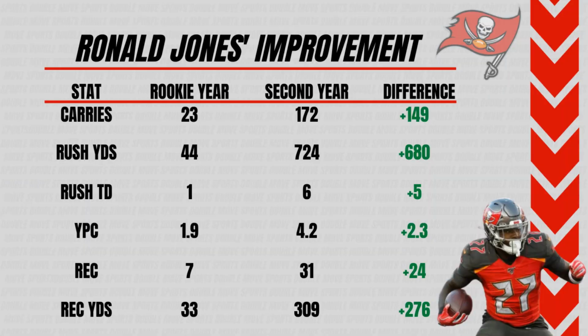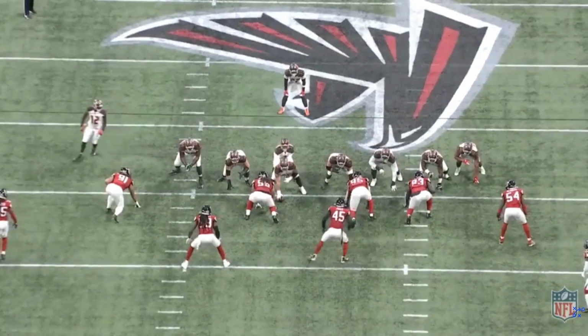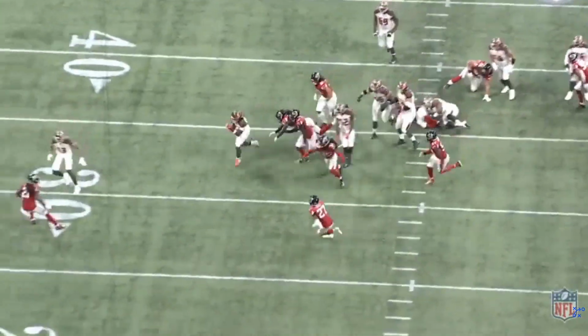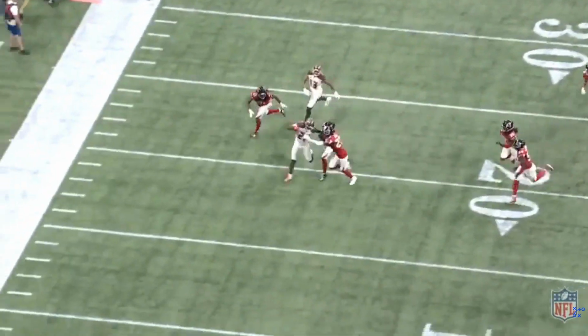So here we're going to see just how much Rojo improved last season in every single category. He not only saw a huge jump in usage with 149 more carries than his rookie year, but also a huge jump in efficiency, going from a brutal 1.9 yards per carry to 4.2. When watching and breaking down the film, it is easy to see that Rojo has what it takes to take another step to the next level.